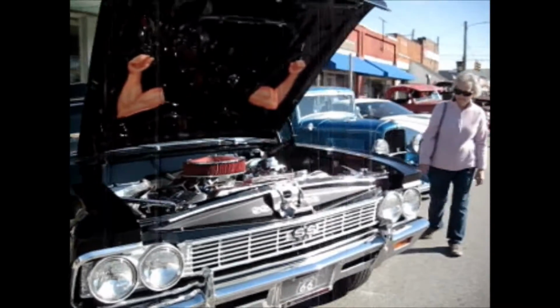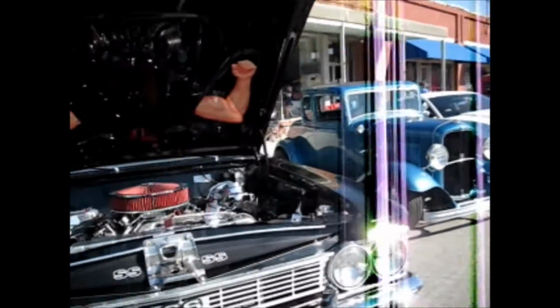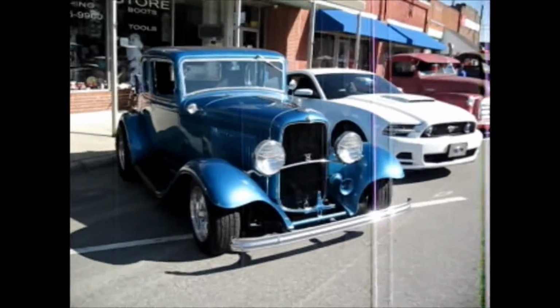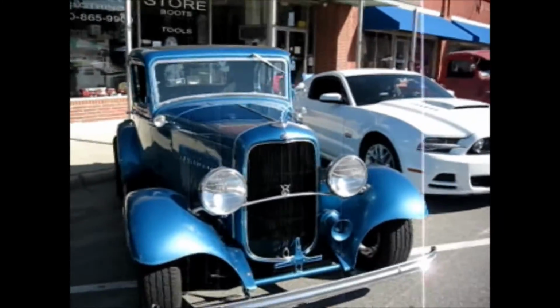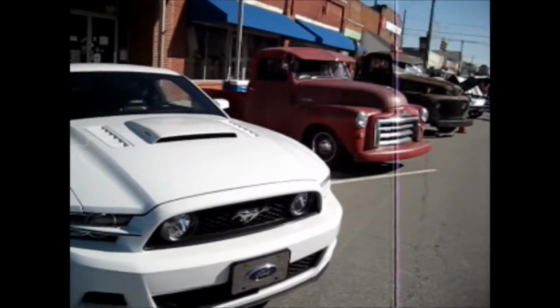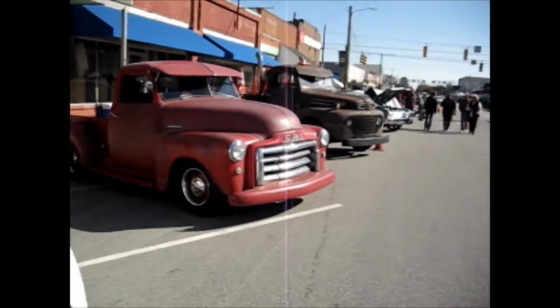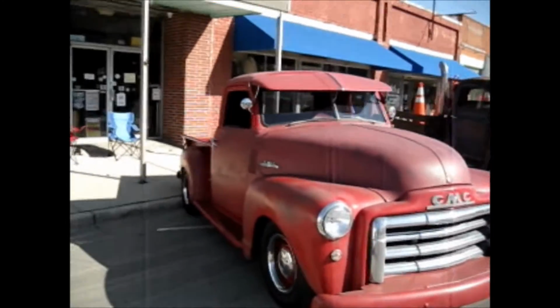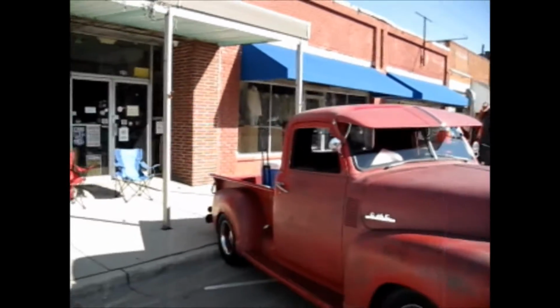Okay, here's some more cars from the Mistletoe Market car show, an old SS. We got two strong arms there. Ford V8, Mustang. Maybe this is the red pickup that Santa drove in, but I don't see a green Christmas tree in the back, just a cooler.